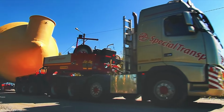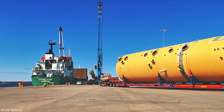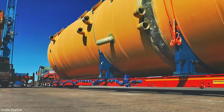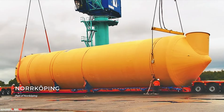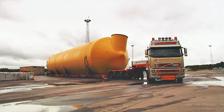Eventually, the convoy reaches its destination, usually a construction or industrial site. The final approach requires delicate maneuvering as the trucks align the trailers with designated unloading zones. Using hydraulic systems, the trailers are adjusted to lower the cargo gradually and precisely. The trucks then detach, and the cargo is transferred onto supports or foundations prepared in advance.